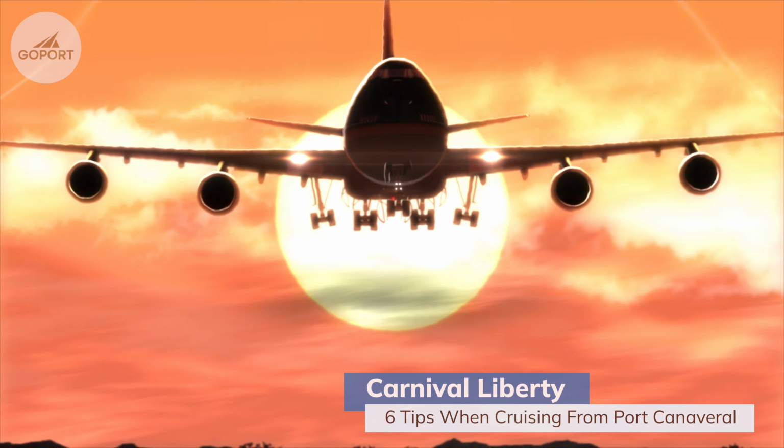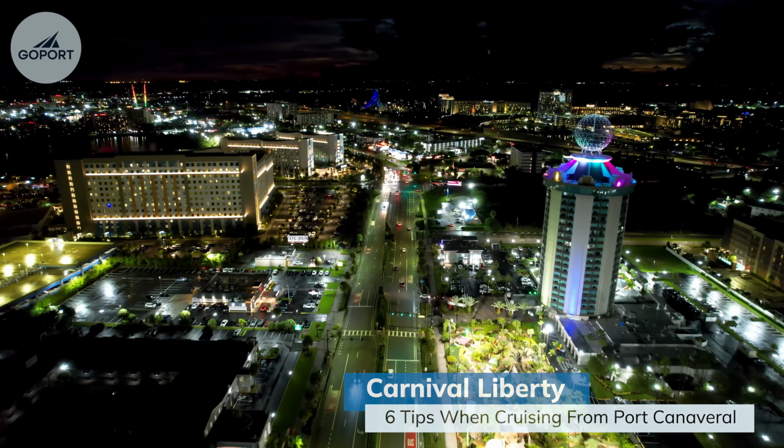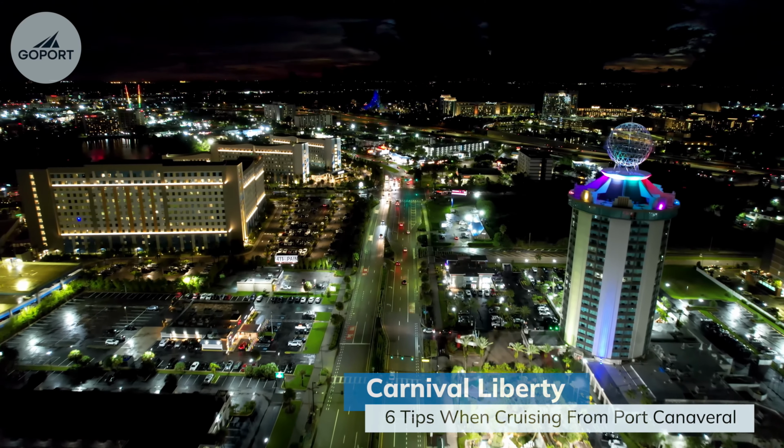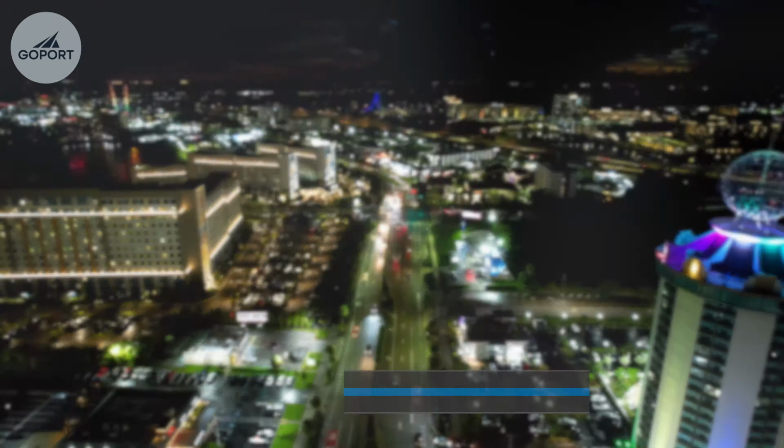Additionally, if you are on a late flight arrival, you'll have the convenience of Orlando restaurants being open late and plenty of shops close by to pick up any last-minute essentials.